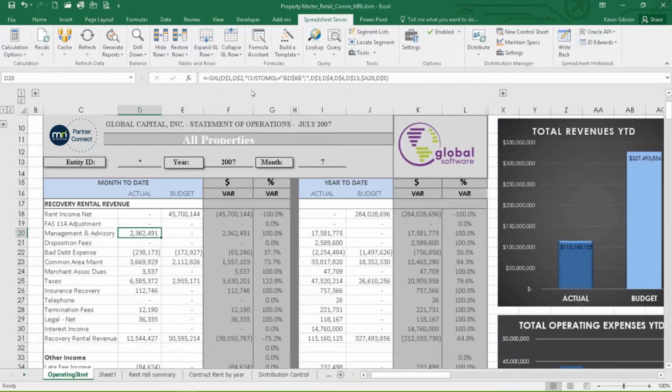Yes, sir, we do have a question. Does Spreadsheet Server work in older versions of Excel, such as 2010? And I guess just expanding on that too, what are the minimum tech requirements to use Spreadsheet Server?